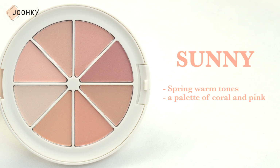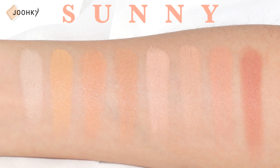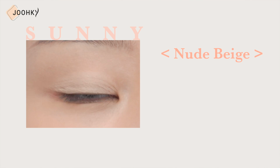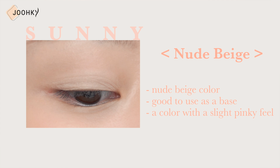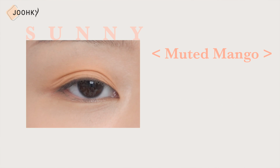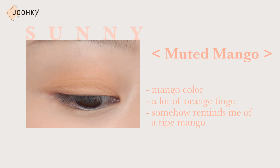Sunny. This is a palette of coral and pink colors that seems to go well with the spring warm tones. Nude Beige. This is a nude beige color that seems to be good to use as a base. The color seems to be slightly pinkish. Muted Mango. I first thought it was a mango color with a heavy orange tinge, but it rather reminded me more of a ripe mango.